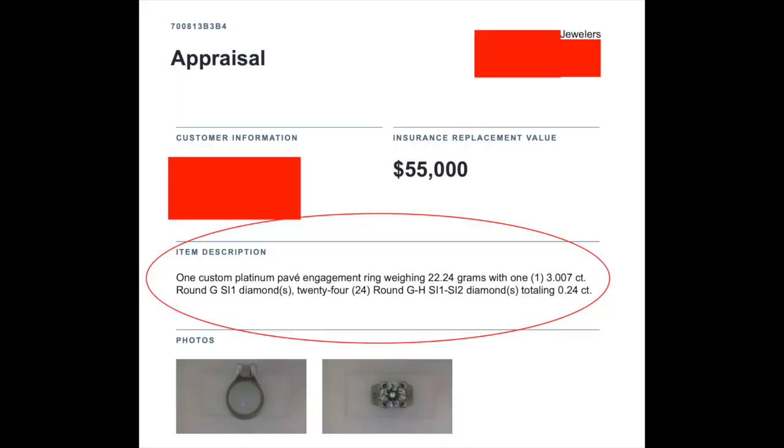Let's say that 3 carat ring, which I'll put back on the screen. Let's just say this 3 carat ring is an example. Let's just say the insurance replacement value is $55,000, but you paid $60,000 for it. And the appraisal is less. That's a problem. If this appraises at $55,000, I would expect your buy price on this to probably be about $45,000. And the appraisals are usually inflated 10 to 20% above to cover the cost of products and increases and things of that nature through the years.